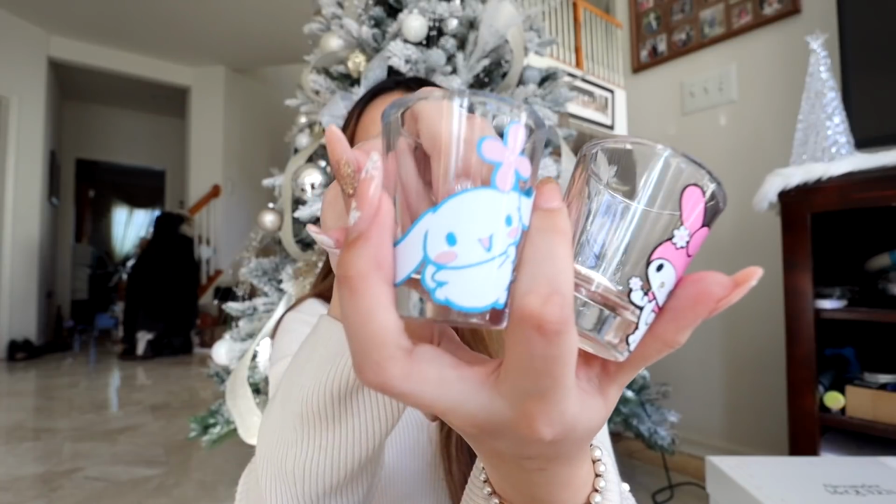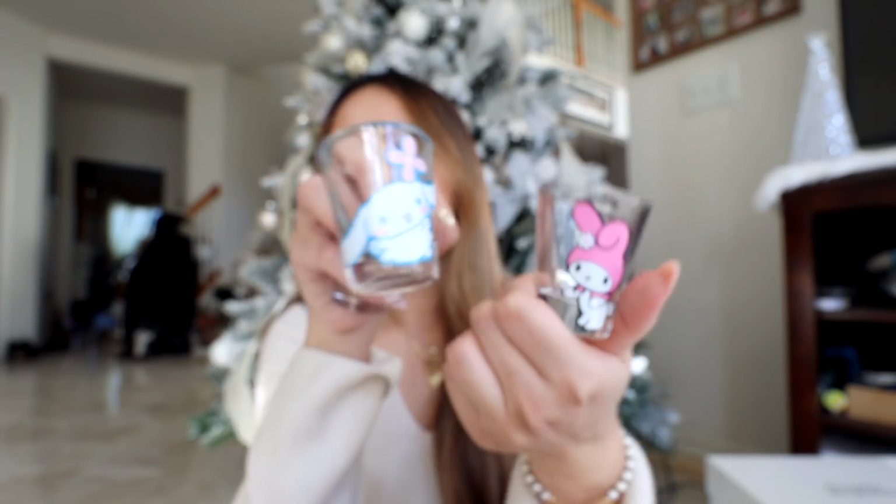Let's go ahead and start off with something small. We're gonna go into my stocking. The sun's kind of going in and out, but this is my stocking. We all have these cute little Target, I'm pretty sure, faux fur stockings, but in here my older sister put in some of these Hello Kitty or Sanrio character shot glasses. I have Hello Kitty, so cute, Cinnamoroll, and My Melody. These are super cute. I don't necessarily collect shot glasses, but I always buy them if they're really cute, and I believe my older sister Kelly got these off of Etsy, so thank you to her for these.